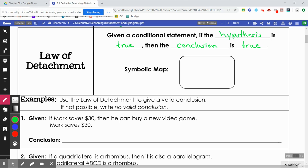Now, let's write this with what they call a symbolic map. Let me change colors here. If we know that P implies Q is a true statement, and we know that P is true. Okay, we're going to draw a line. That's kind of like we're adding this plus this, and here's what it's equal to. So if we know that P implies Q, and we know that P is true, then we now can conclude that Q is true. Now the three dots that I put there is the symbol for therefore.